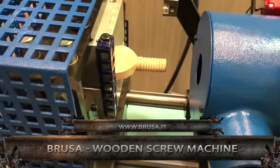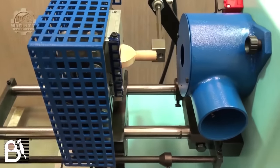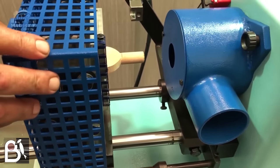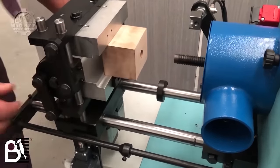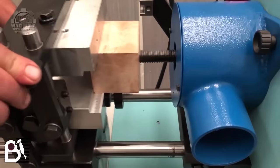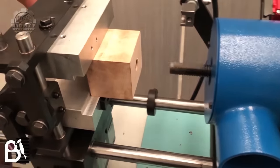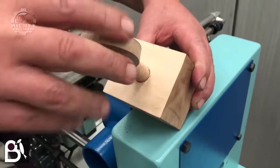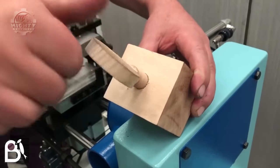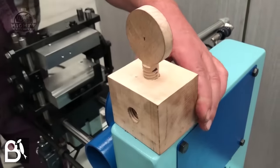Did you know that some screws are made out of wood? This is what Brusa is famous for. The Brusa wooden screw machine processes wood in a unique way by precisely shaping and carving the threads and patterns until it becomes a wooden screw. This means that this machine was designed to excellently provide even the most complex and intricate designs on small pieces of wood. But this isn't a shocker, since Brusa is really known for machines as amazing as this.